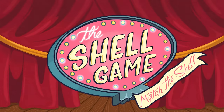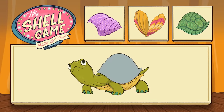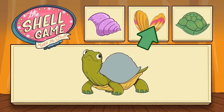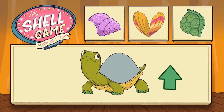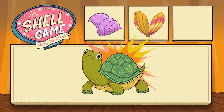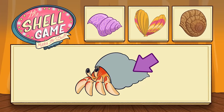Hello, hello, and welcome! Let's play the shell game! Can you figure out which shell goes with this animal? Can you point to the shell that seems right? Maybe it will sit on the animal better if we find a shell that's rounder and a little bigger? Yeah, that's it! It's a turtle! Chomp, chomp! Hooray! Let's see if we can find the right shell for this animal.